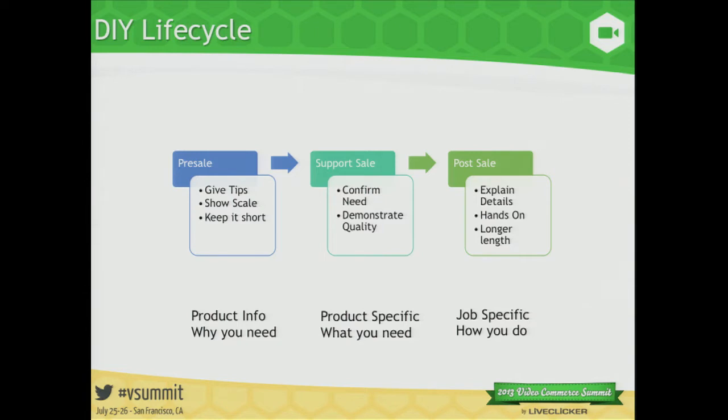And then post-sale. So we're explaining more details, a lot of hands-on, how do you actually complete the job? And often these are longer in length. As somebody's coming in to buy, they just want to know, am I really going to be able to do this? Am I going to be able to accomplish this when I see it being done?